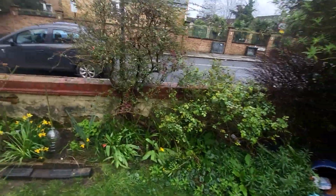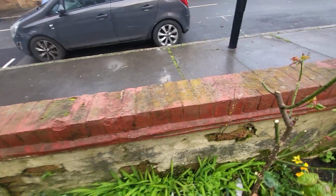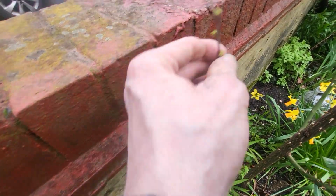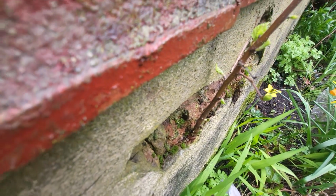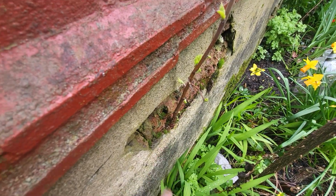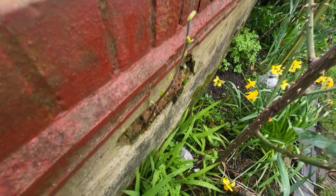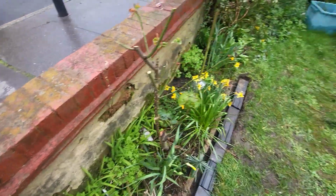Also, I noticed something. I don't know if I'll be able to extract it, but I've got a baby birch tree literally growing out of the wall. I don't even know if I can get that out. The roots will be behind here. I can try, I suppose. If I can save it, might be able to plant it somewhere. A baby birch tree in the middle of nowhere growing out the wall.